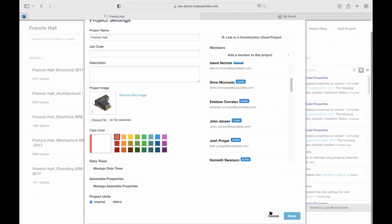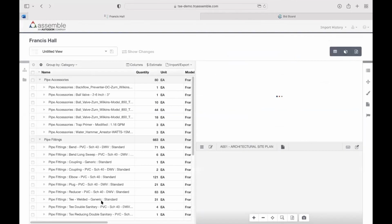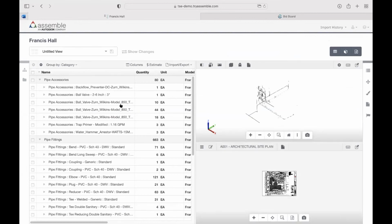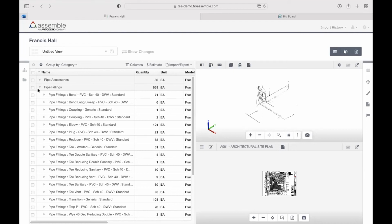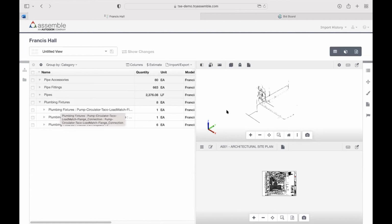Okay, but once we're comfortable with that, we can go into one of our models here. So we're going to go into the plumbing model, and we're going to do a little bit of navigation, an introduction to the system. What we see on the left-hand side is called our inventory panel, and we can see that we're grouped by category. This is showing me the different categories of components that live inside of this plumbing model.